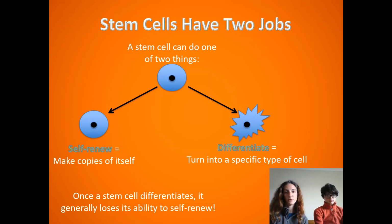Stem cells have 2 jobs. The first job they're able to do is self-renew, which just means they make copies of themselves, which is a special thing for a cell to be able to do. Not all cells in your body are able to do that. For example, the cells on your cornea, if they get scratched, that's it, they're done. But stem cells are very special because they are able to multiply and make more cells.